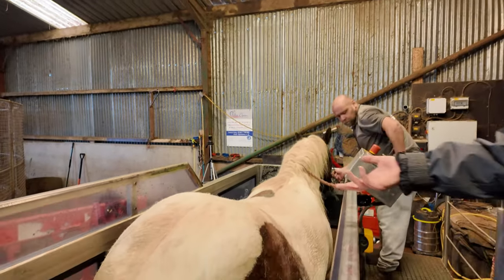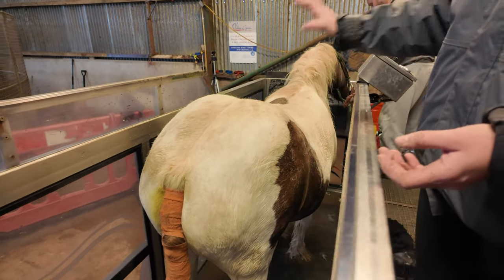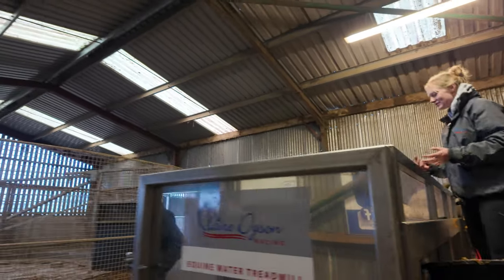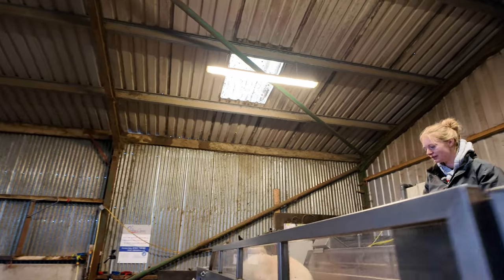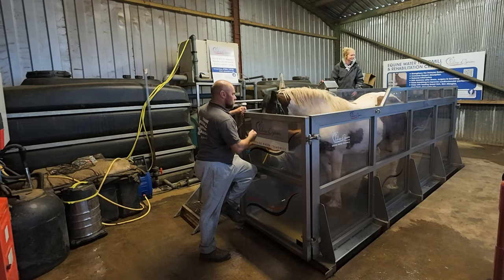You've got the buoyancy, which is going to help if they are already slightly larger. She's definitely slightly larger. The buoyancy is taking some of the weight and the pressure off their joints too. So again, it's working brilliantly for that. Water treadmill just does everything. It's all you need. It's just amazing.